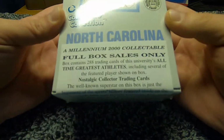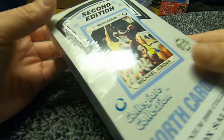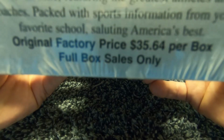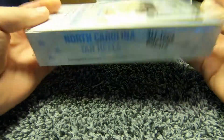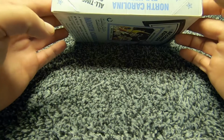Today we're going to be doing the North Carolina Collegiate Collection, second edition. We're looking for the Michael Jordans. You can see one there on the cover. Original price says $35.64 per box. I paid $15. I actually got a couple boxes, so I got a lot of them shipped. This ended up being about $15 for this box.